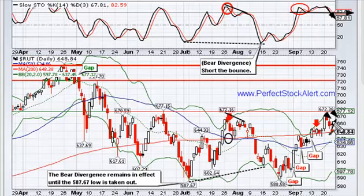A couple things to note here. Let me clean that up again. You've got the shooting star or inverted hammer signal right here. You'll notice where she stopped at. She went just below that 200-day moving average, or just at that 200-day moving average. They did that because that's where they feel like anything above that is risky. It's not sustainable.